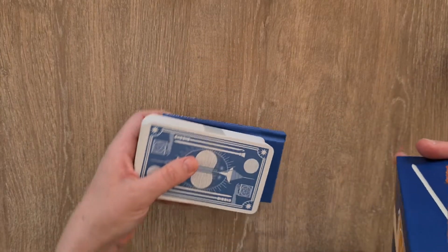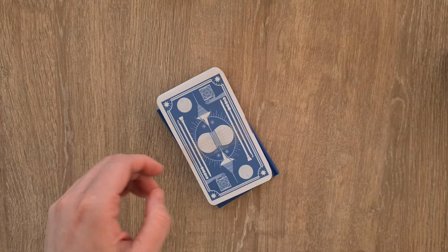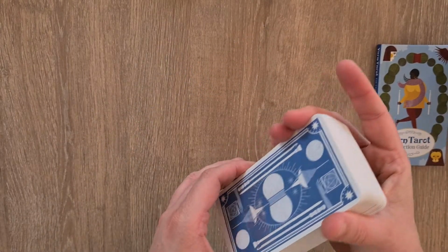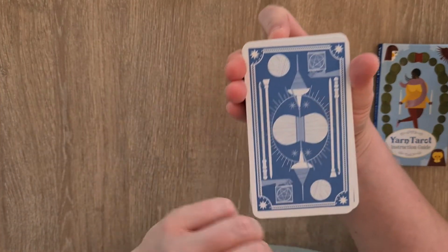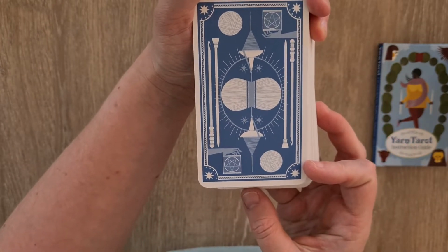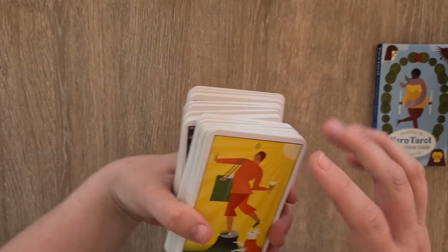So I will put that to the side. Let's take this out, and again in there's the details in the lining as well. So we have the book, and I will get to that in a minute, but first let's take the sleeve off the cards and let's go through the cards one by one. So we have this gorgeous design on the back that is reversible either way up. I was going to say pretty much and then realized it is. It is reversible. So let's have a look.